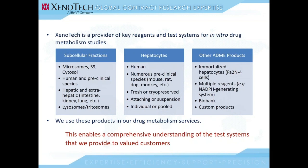We have our cryopreserved hepatocytes from human and commonly used small animal models. They are currently available in all the usual formats depending on species. That's suspension, attaching, individual donors or pools. But we're going to take some time today to explain some of the new exciting things that we're going to do with our hepatocyte lines and how we're converting those over to the CryostaX form.